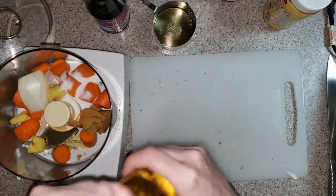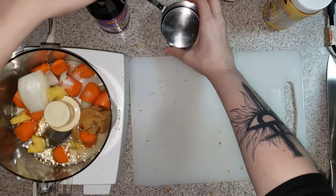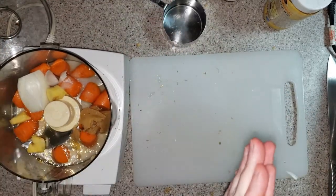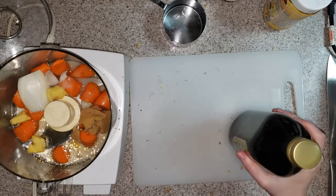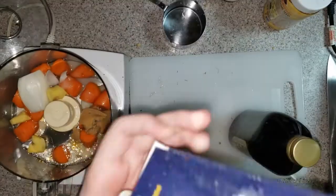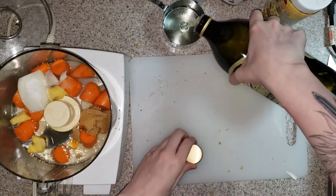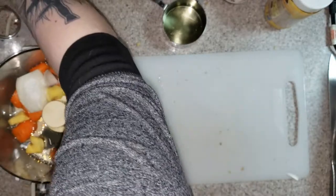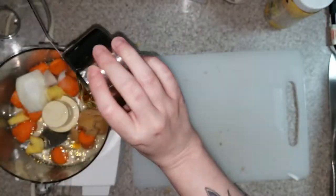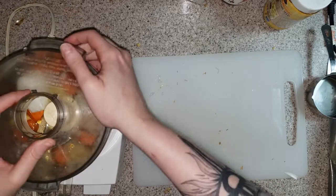You need about half a cup. This is a whole cup. I just don't like dirtying multiple things if I don't have to. And then what else? Some salt, and then 1/4 cup of a neutral flavored oil. Where's my salt? So I'm using just olive oil, nothing fancy, just regular old olive oil. That's about 1/4 cup. And this all just goes in your food processor or blender if you want to use a blender. And then you just mix it up.